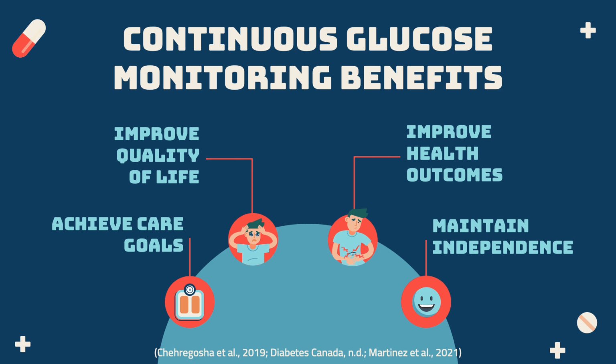In contrast to HbA1c data, which reflects the average glycemic status over a 2 to 3 month period, continuous glucose monitoring data allows for in-depth analysis of daily glycemic trends related to specific variables such as time of day, stress, food choices, and exercise.